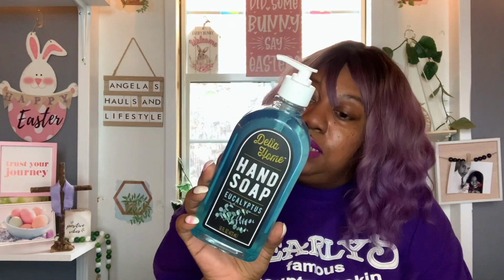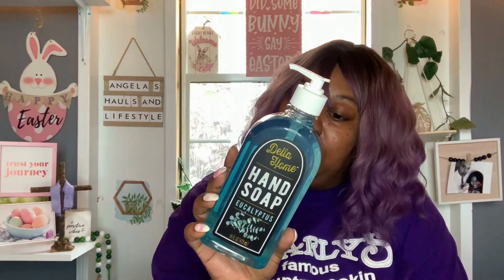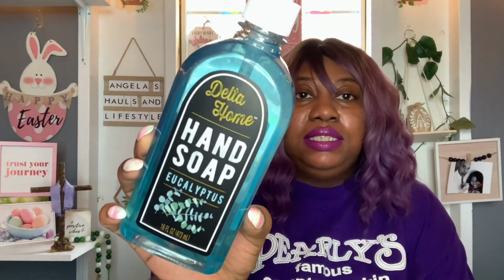So I got those. And y'all, I ain't mad at Dollar Tree for bringing out these little luxury brand hand soaps. The packaging, love the packaging. So I picked up about 5 with this haul. They had these new Delta Home hand soaps. So I got one in eucalyptus and you get 16 fluid ounces. It says no animals harmed, made in Canada. So that's good. So I got this eucalyptus one.